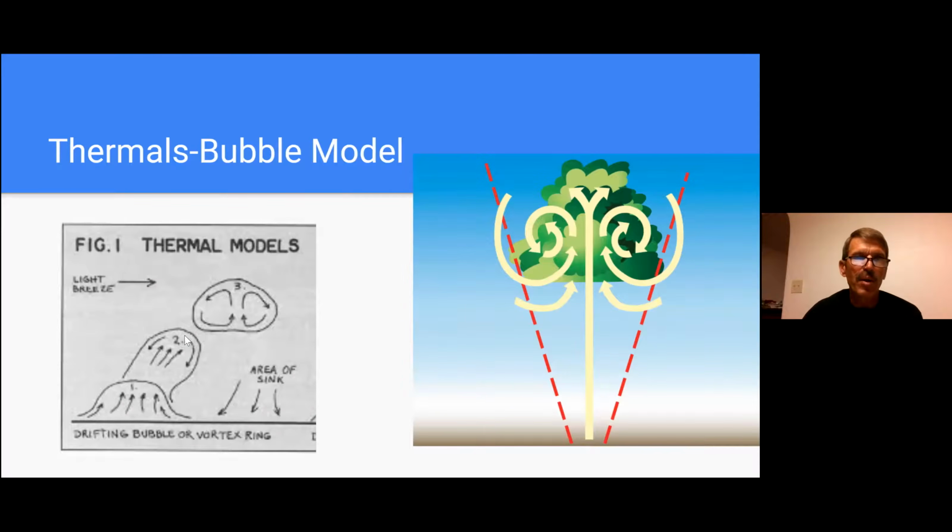And then there's the bubble model, where the theory is that when this breaks loose, it closes up underneath, and it's just this bubble of air. And I think most soaring pilots who have flown for a while can validate this, where they've seen their buddy thermal in a way, and they go underneath that area where they thought the thermal was, and they just can't find it. They're going all over the place. They can't find it because they're underneath that thermal. And you get this cone shape, where we're closer to the ground.